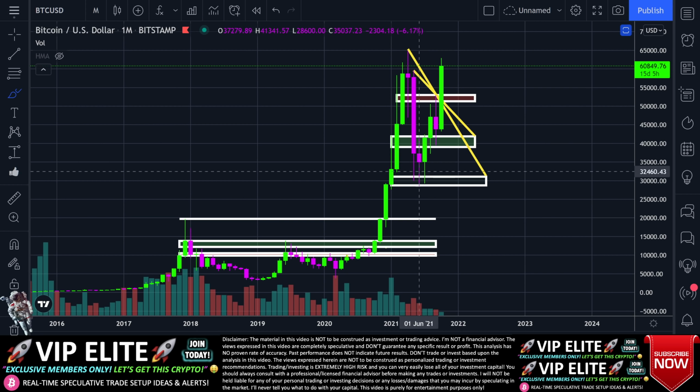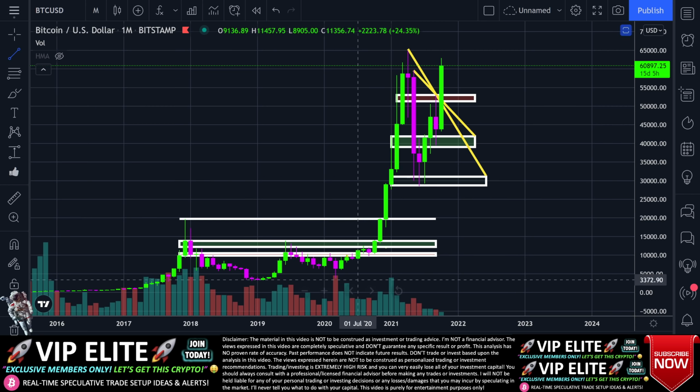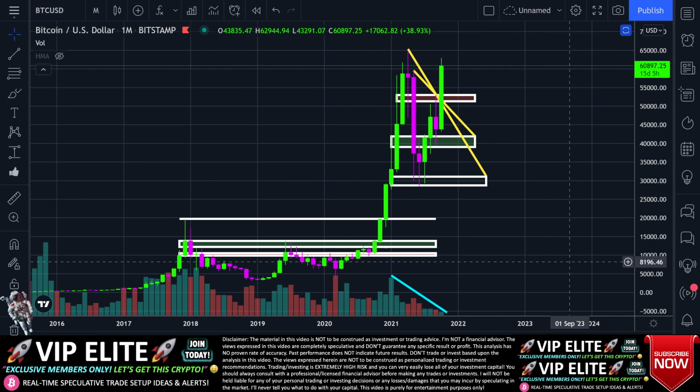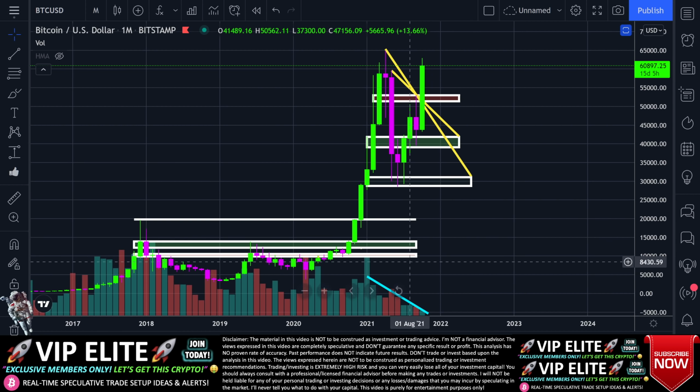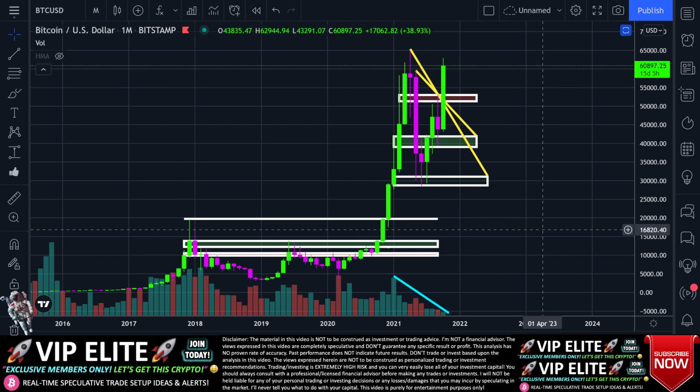So we saw that come in, we had our massive sell-off, and now the price is back, almost essentially right to where it was at the top. But take a look at what's happened to the volume here. I pointed this out on the last stream. I said, folks, this is a massive bearish volume divergence here on this chart.